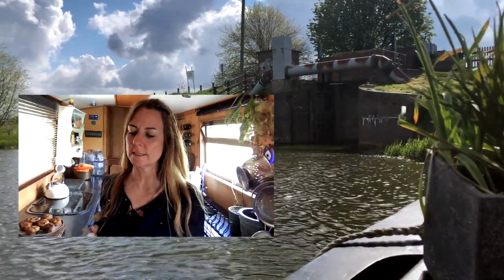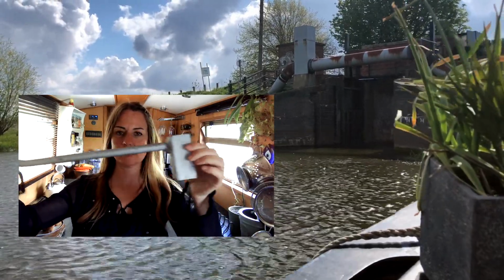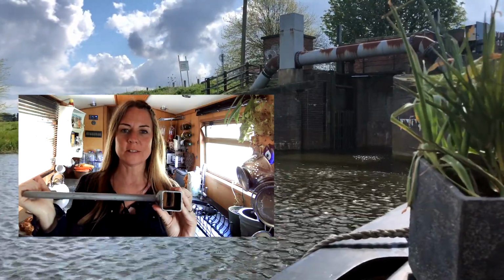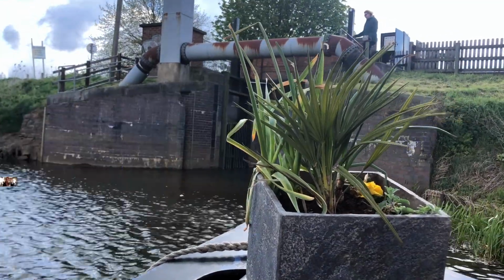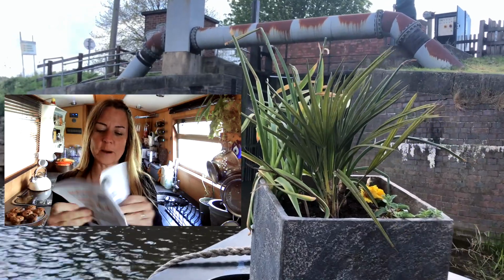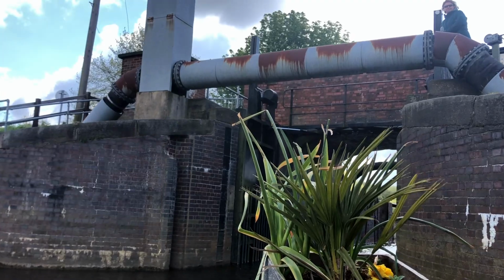The windlass, which looks like that. It's quite a long windlass as well, and that's £12. You have the gold key. Get some notes all about the locks and the system.